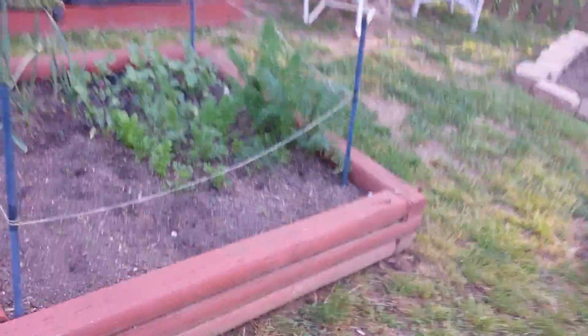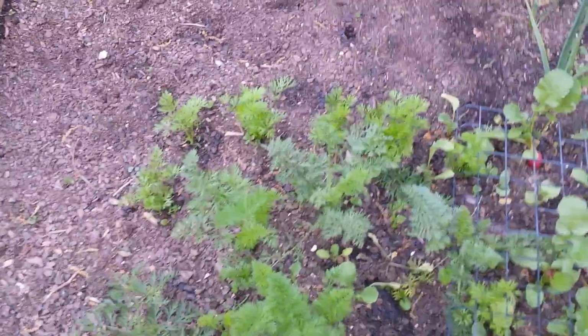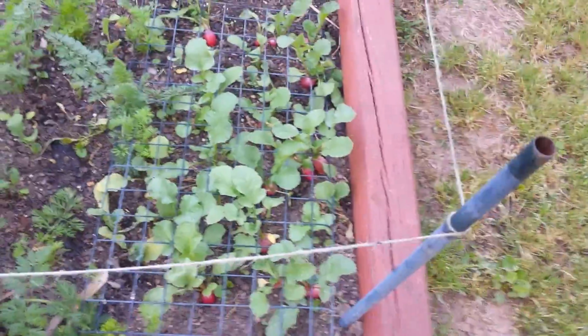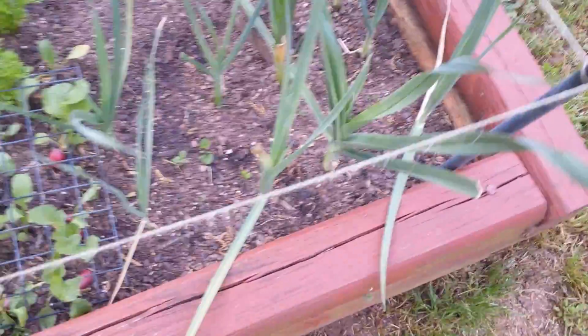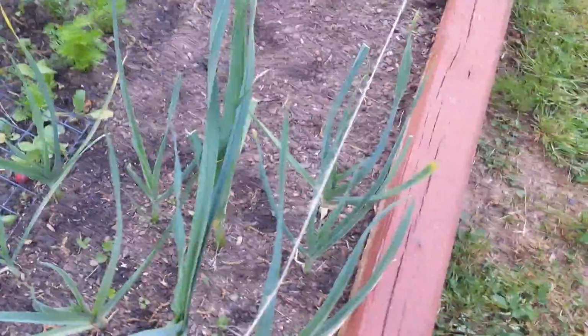Let's see. Planted some carrots. Did these in phases. I think I did like 2 rows right here, and then I went and did some more later on, probably about a month later. Then I have some radishes. I think this is French. And then these are the leeks that I put in the fall.